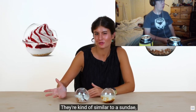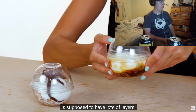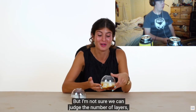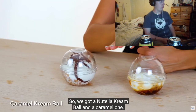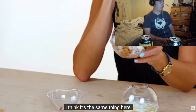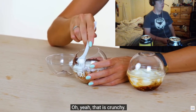They're kind of similar to a sundae, but they have this crunchy bottom. And apparently the caramel one is supposed to have lots of layers. This is the caramel one, but I'm not sure we can judge the number of layers because it has absolutely melted. So we got a Nutella cream bowl and a caramel one. You know those backpacks for cats? I think it's the same thing here. I'm curious about the crunchy bottom. Oh yeah, that is crunchy.